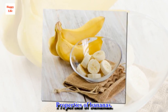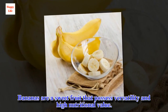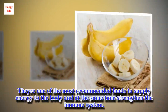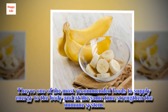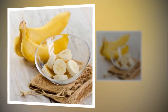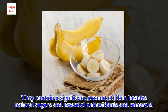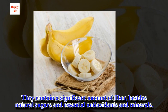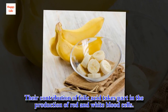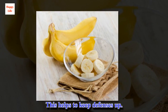Properties of bananas. Bananas are sweet fruit that possess versatility and high nutritional value. They are one of the most recommended foods to supply energy to the body and at the same time strengthen the immune system. They contain a significant amount of fiber, besides natural sugars and essential antioxidants and minerals. Their contribution of folic acid takes part in the production of red and white blood cells. This helps to keep defenses up.